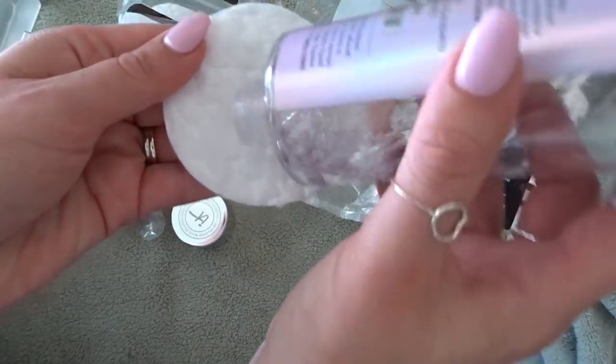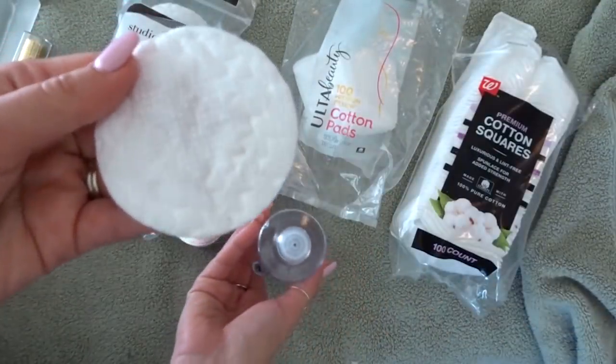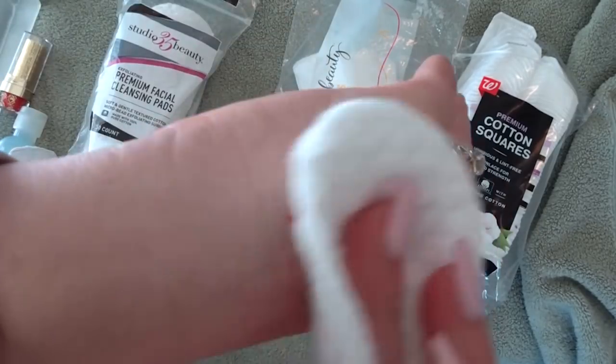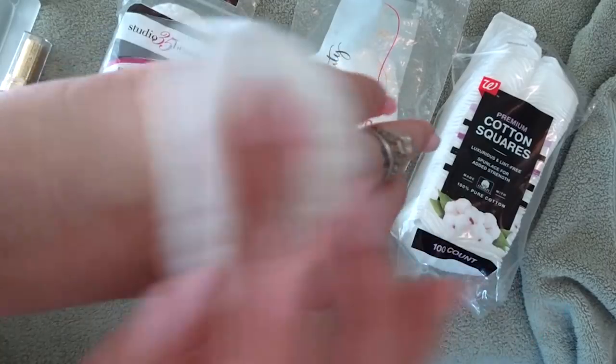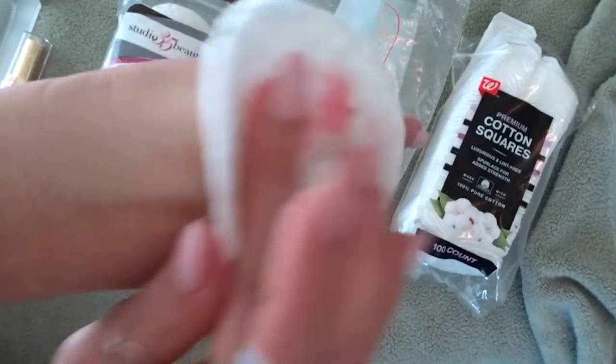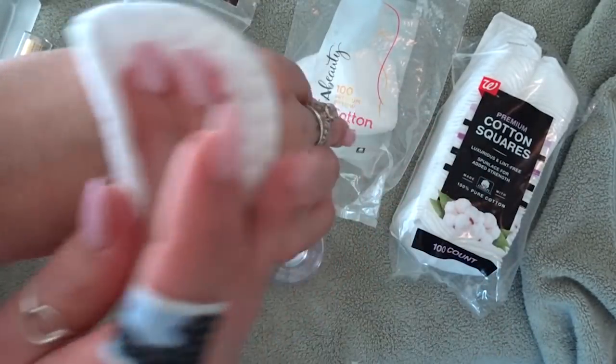But why not? Let's use it. So I'll put some of this IT Cosmetics micellar water on it and show you. Actually, those exfoliating beads are gonna make this lipstick come off nicely. But yeah, there it goes. So this product doesn't really have a smell.